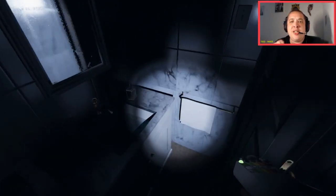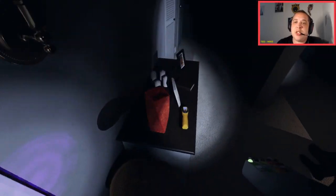Anyway, nice kitchen sink. It's a bit square. Don't like that. I'm used to rounded sinks, but hey-ho.